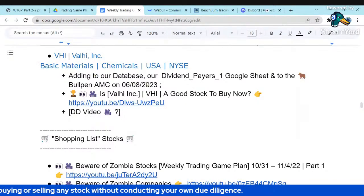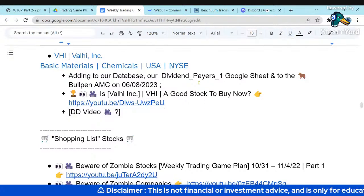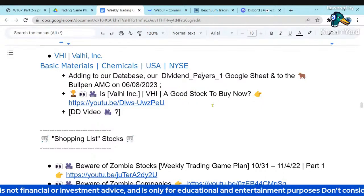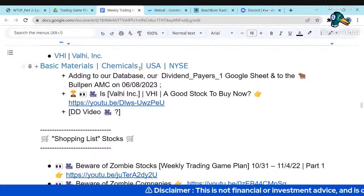VHI, again, we've had in the bullpen for a couple weeks. You can hear our thesis on VHI via the bonus link in the notes here. Again, this is very similar to TROX, titanium dioxide. There's also a conglomerate of a bunch of other chemicals and a bunch of other businesses. So we took a quick look last week. I'd love to hear if you all would like to hear a more detailed due diligence video on VHI. We're still keeping an eye on that. Again, I'm looking at that as a potential play for rotations in and out of basic materials and chemicals.